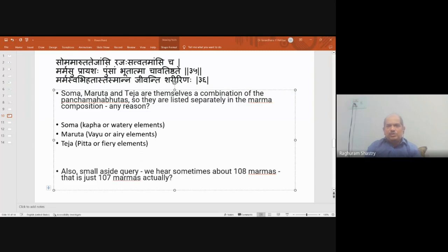Here also, I'm not sure why Acharya might have mentioned, after mentioning Soma, Maruta and Teja, the Pancha Mahabhutas. Soma, Maruta and Teja probably indicate the grosser elements, and when we mention Mahabhuta, they are the subtle elements which are forming the grosser things in the creation. I feel so, the subtle and also the grosser manifestations of the same things have been repeated to show the enrichment of the marma with the prana energy. Panchamahabhutas also have individually Prithvi, Aap, Teja, Vayu, Akasha, every component has a prana energy.